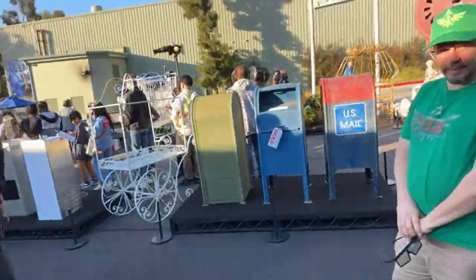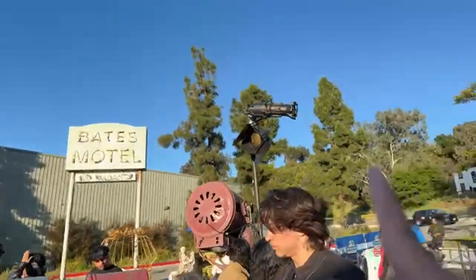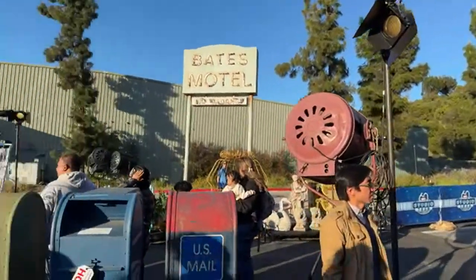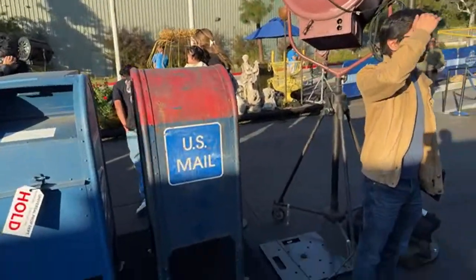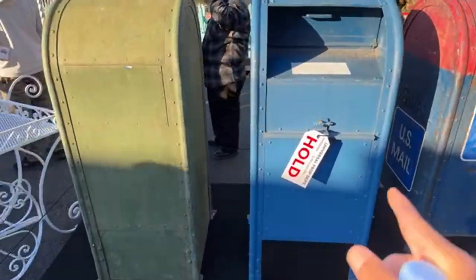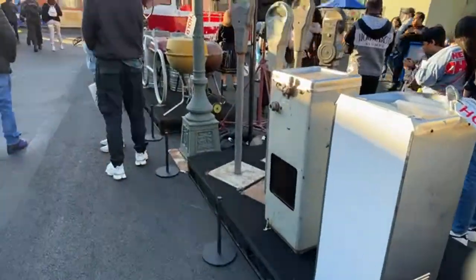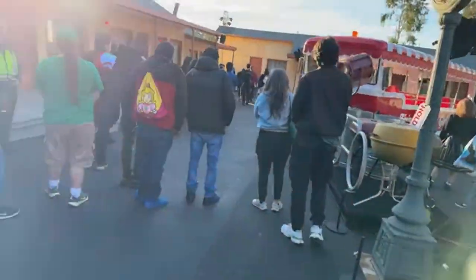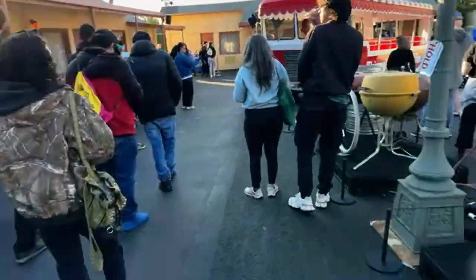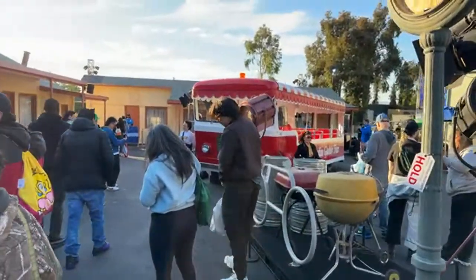And more props. Mailboxes. Stage lights. Got all these props and parking meters here. Old things. I really like the glamour tram. That's nice. Super cool.